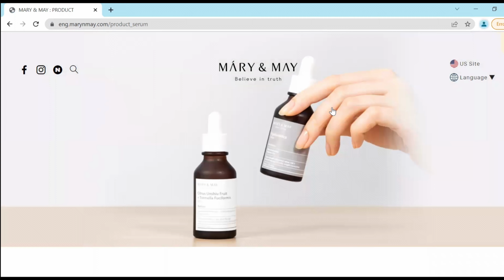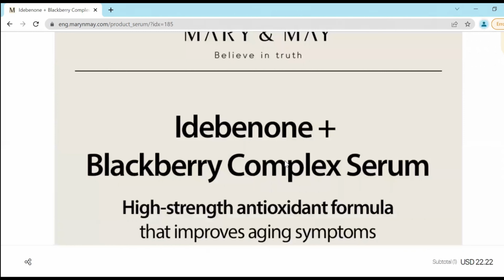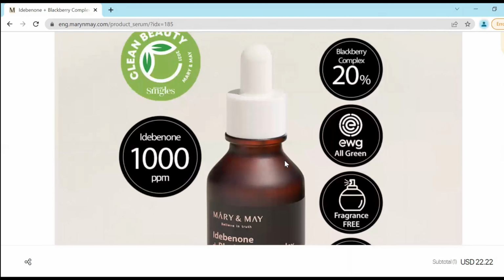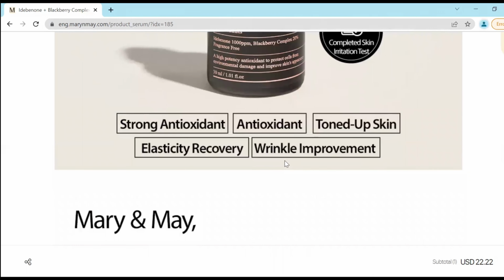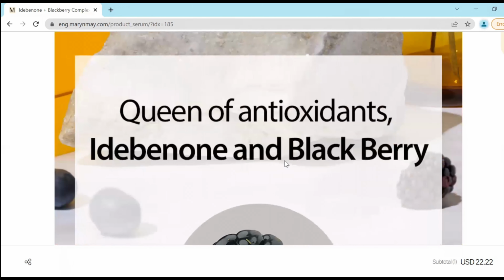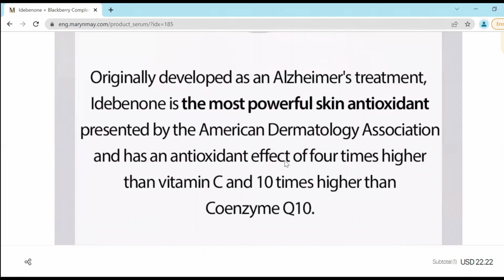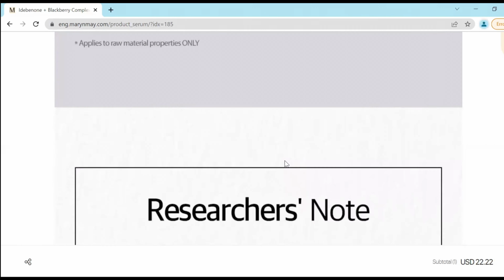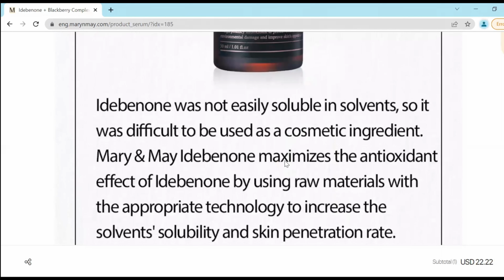I also found the serum on their website, and I wanted to check the description of this serum. All the information, including the ingredients, can be found on the website. This serum is for anti-aging, and it's also labeled as antioxidant. Something interesting about Idebenone is that it was developed for Alzheimer's treatment, and it is the most powerful skin antioxidant. It also has information about the texture of the serum, and also the color, and how and when we should use it.